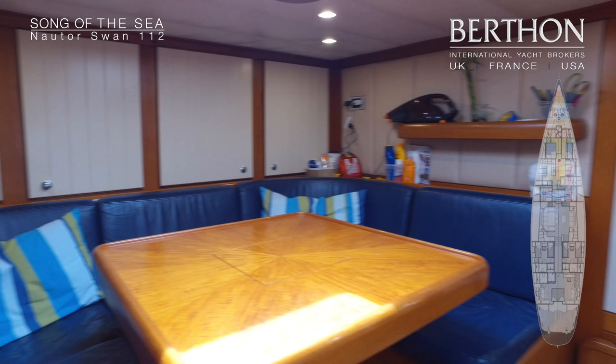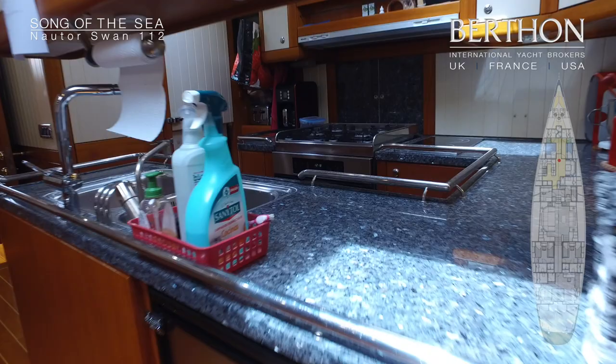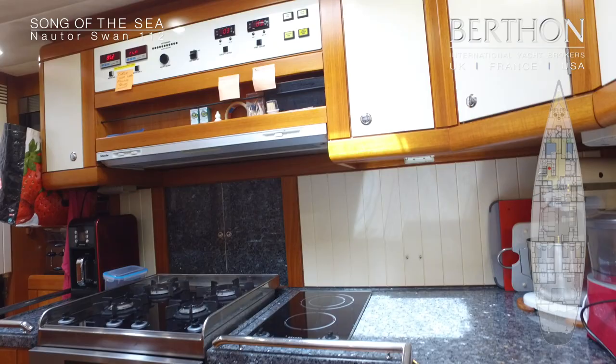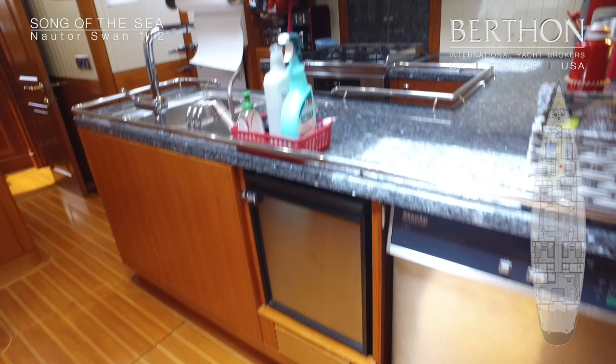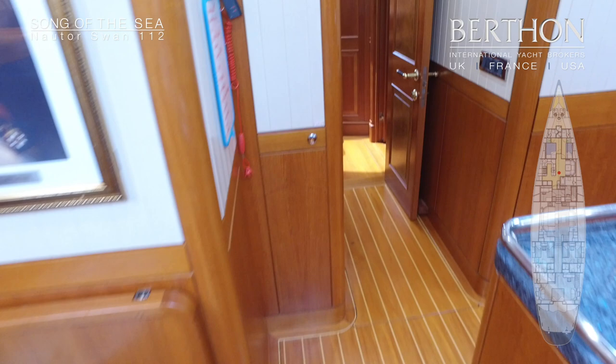There it is. Loads and loads of storage everywhere. Good access to the machine room, which is aft of it. And there is a guest cabin to starboard before you go up the steps. Everything on this yacht is beautifully maintained. Ice maker there, as you can see. And then through that lovely figured door to the owner's accommodation.